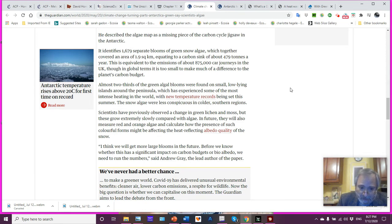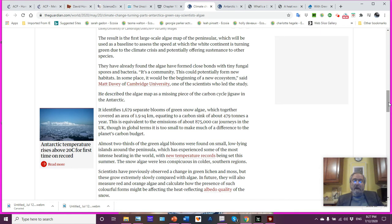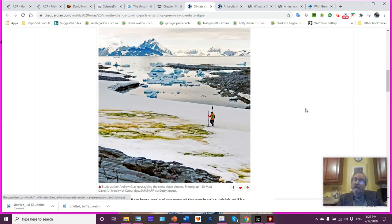So Dr. Gray finishes off with, I think we'll get more large blooms in the future. Before we know whether this has a significant impact on carbon budgets or bioalbedo, we need to run the numbers. Translation: collect the data and analyze the crap out of it. So this is interesting. I'm in the middle of creating a PowerPoint presentation discussing ice algae. I figured this would be interesting, and then tie that into other dynamics of the planet. This is a very interesting development, and it tells you overall that the ice is warming. Antarctica is warming, at least in the areas where they're finding this. And this will reduce albedo, adding to more warming as sunlight energy is absorbed.